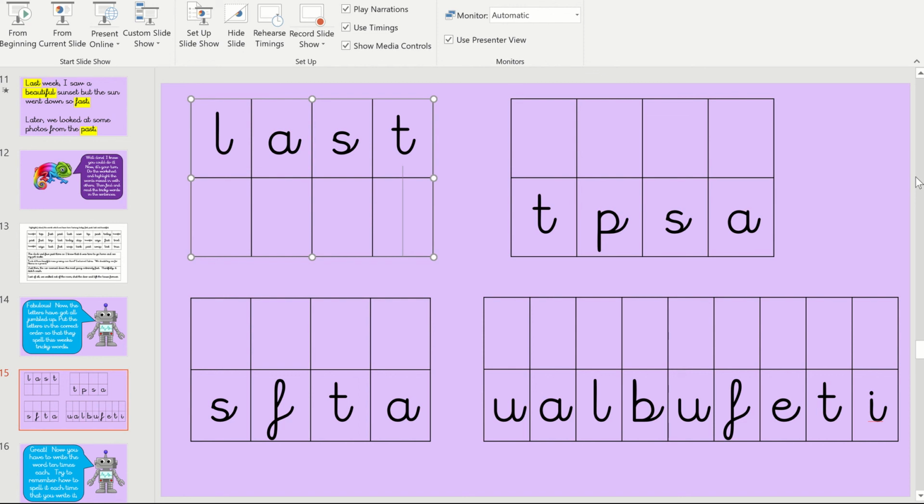Super job. Okay, so I'm going to segment this one. It is past, and the whole word together is past. So, can you tell me which is the first sound that you can hear? Super job. It is a P. So I'm going to put the P there and delete the letter P from the bottom. What's the next sound then? Great, it's A. Okay, and delete the letter A from the bottom. We've put it at the top. This is the sound A. What's the next one then?